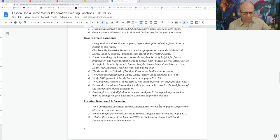And one of the problems with referring you to a book is it's another thing you have to buy. We don't want you doing that. What we really need is a resource that you can just access. That's the key, ultimately.